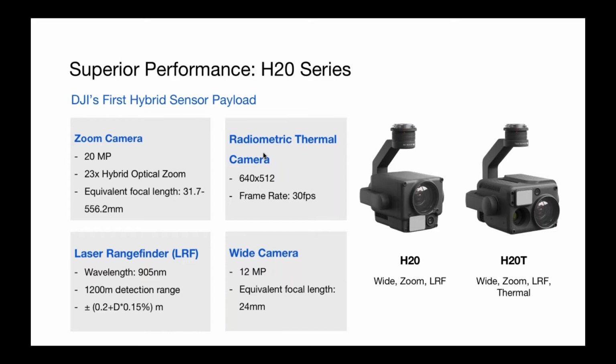And if you need to calculate the error for that laser rangefinder, you can use the formula provided here to do so. The radiometric thermal camera is a 640 by 512 resolution sensor, and we offer this at 30 frames per second. We also have a wide camera for both of these gimbals, and that's a 12 megapixel sensor with an equivalent focal length of 24 millimeters.